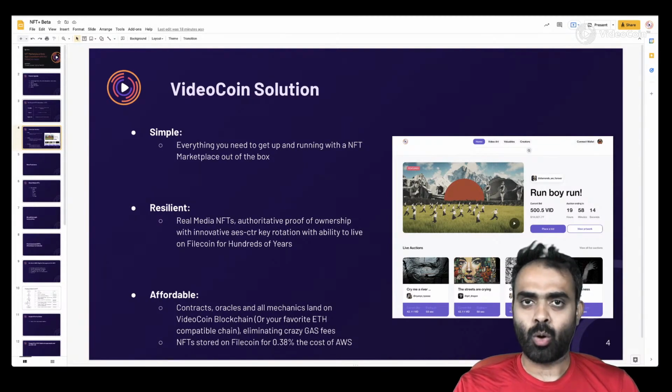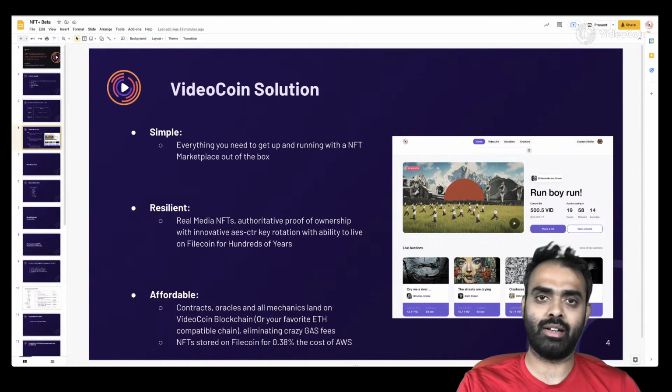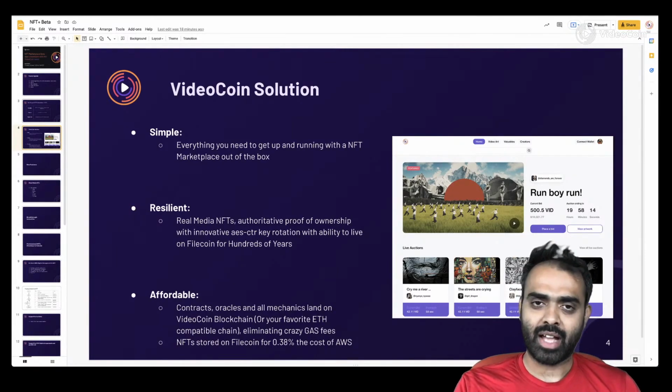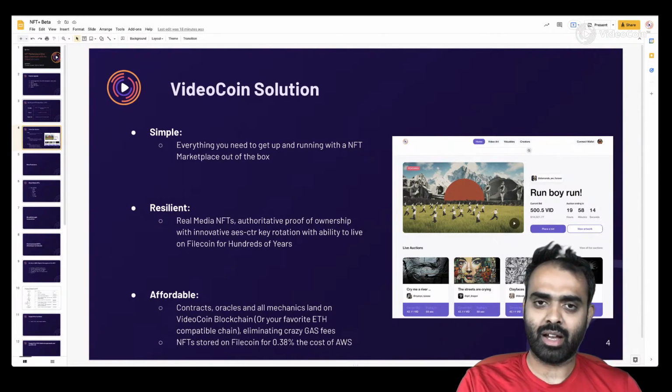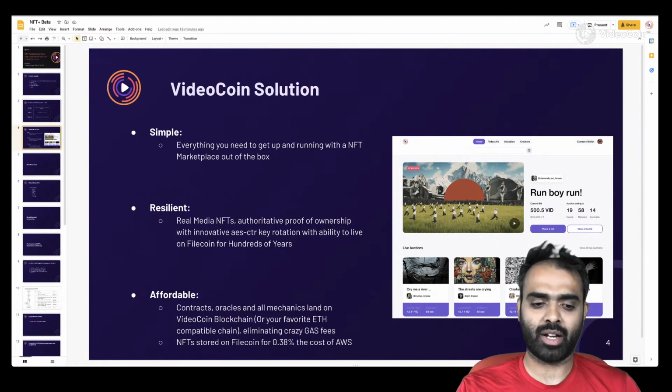And last but not the least, because these NFTs can optionally land on VideoCoin network or optionally on another network, you can get gas fees at a fraction of the cost. Let's say on our blockchain, VideoCoin network has a native blockchain. The gas fees are 1,000 times cheaper than what you would see on Ethereum mainnet. And on expensive days, it can get even to 5,000 times cheaper. It's because of the way our blockchain is architected. The gas fees are capped, and also the amount of transactions and throughput that the blockchain can process is way higher because of the different type of architecture we have.